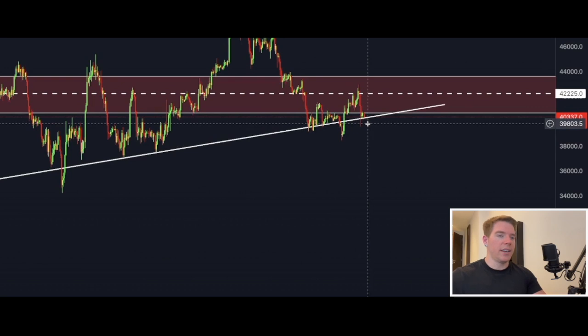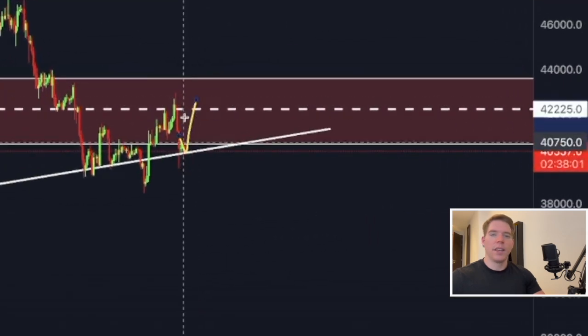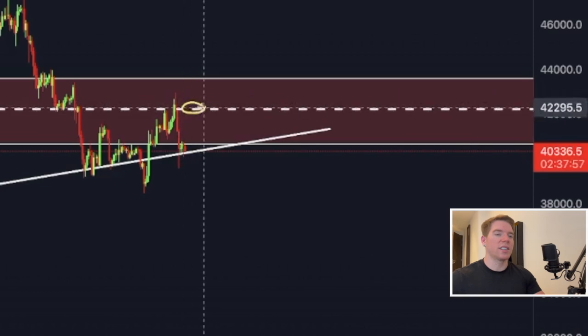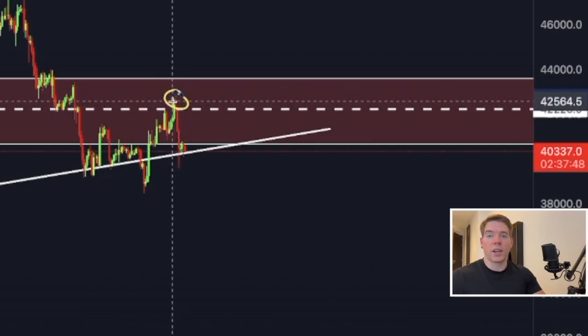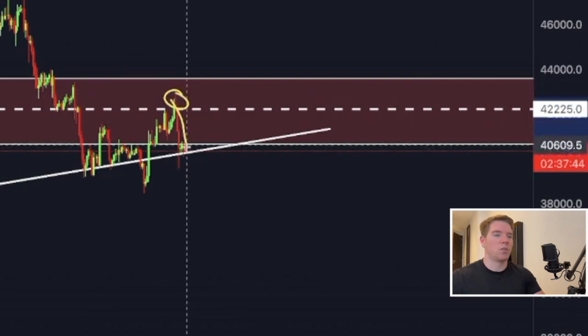Then on the other side, if Bitcoin can recover and we see a bounce back to the upside, the immediate level to watch would be this resistance line, this dashed line, the $42,200 level, where we got massively rejected yesterday. And we saw what happened. We went to 43k and it was too much for the Bitcoin price and we had to pull back.